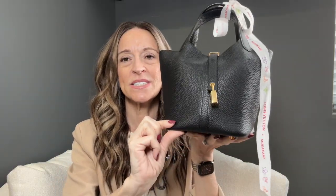It's a little bit heavier than Togo leather, so it does tend to slouch more. I didn't bring it out here, but I do have a base that Jenny gave me, and again, a great thing if you have a Picotin or a Birkin or a Kelly, a bag that does tend to, on the corners, start curving down and get that frown.